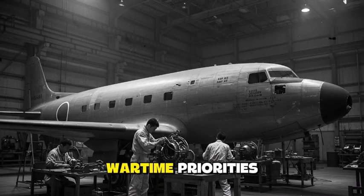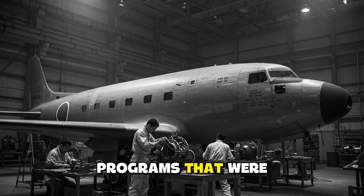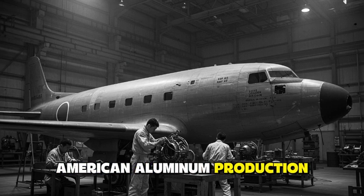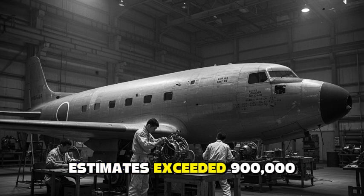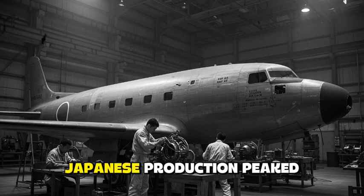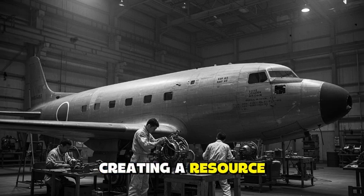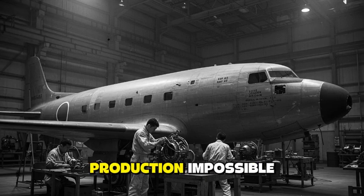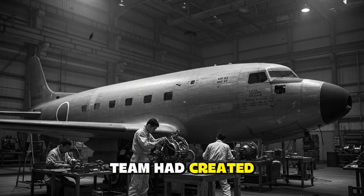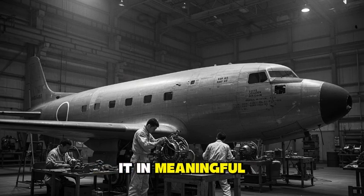The reality of wartime priorities meant that heavy bomber production competed directly with fighter programs that were desperately needed for homeland defense. American aluminum production, according to intelligence estimates, exceeded 900,000 tons annually by 1943. Japanese production peaked at 142,000 tons in 1944, creating a resource gap that made large-scale bomber production impossible, regardless of design efficiency. Even if Matsumura's team had created a perfect aircraft, Japan lacked the industrial capacity to build it in meaningful numbers.